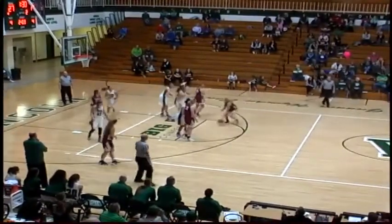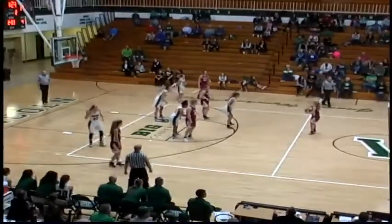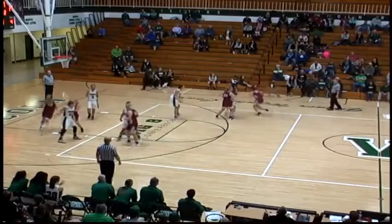Bloomfield with the basketball. Walls into the lane. Kicks it back out now. They go down the corner. And then they take it back out front to Walls. So Walls on the dribble. Hands it out to Shelton now. Shelton out on the right wing with it.